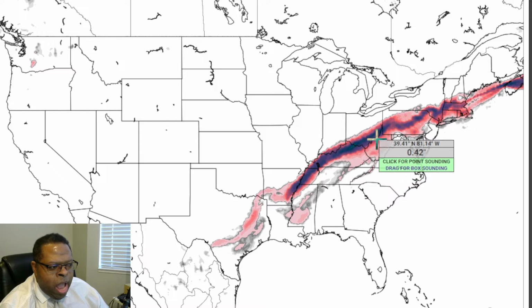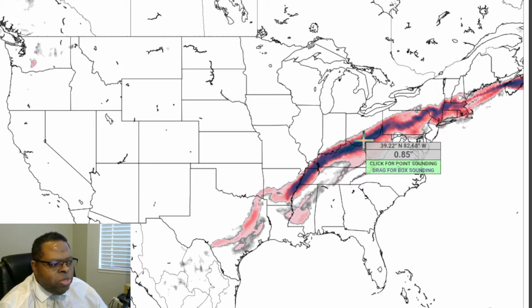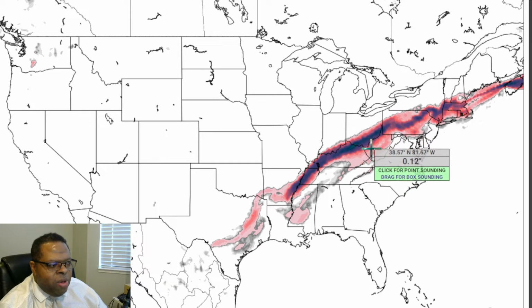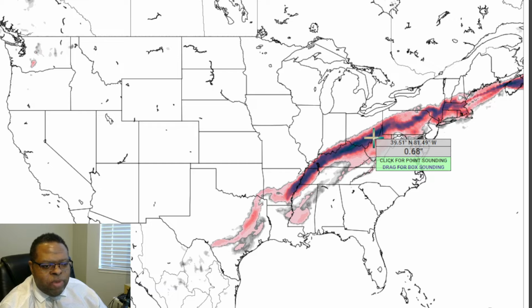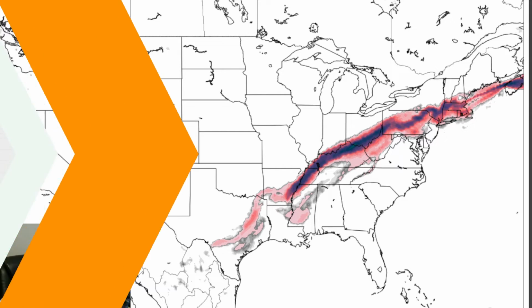almost an inch. Same region right here. Now this is Ohio. A lot of Ohio could see those ice totals approaching 3/4 of an inch. So as much as 3/4 of an inch of ice is possible, especially right in this region here. So that is a look at the ice. So the ice too is bad news, but I think the freezing rain is the worst part to me.